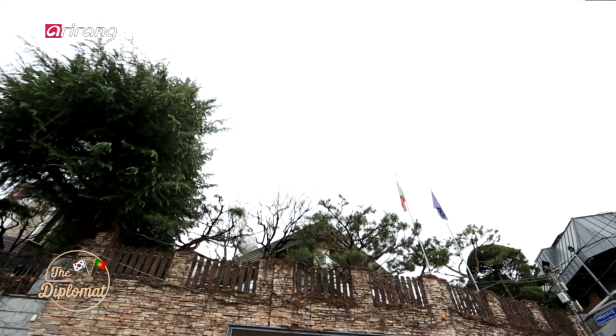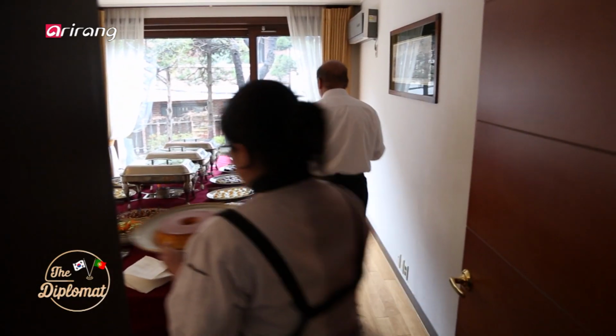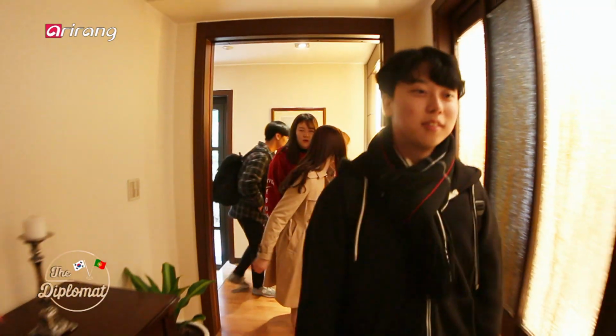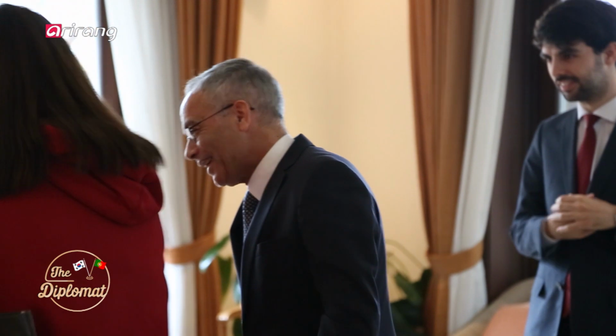I heard that the embassy held a very special event here at the residence to share more things about Portugal that Koreans may not be very familiar with, and our team was also there with you. Ambassador Goncalves de Jesus has invited the freshman class of the Portuguese department at the Hankuk University of Foreign Studies to his residence. This has been an annual event since 2011 and was organized especially to encourage Korean students who want to learn the culture and language of Portugal.